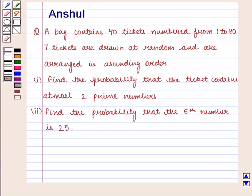In this session, we are going to discuss the following question, which says that a bag contains 40 tickets numbered from 1 to 40. 7 tickets are drawn at random and are arranged in ascending order. 1. Find the probability that the ticket contains at most 2 prime numbers. 2. Find the probability that the fifth number is 25.